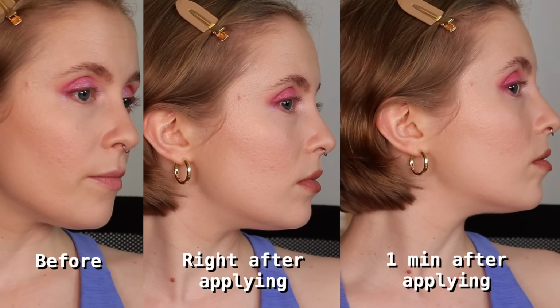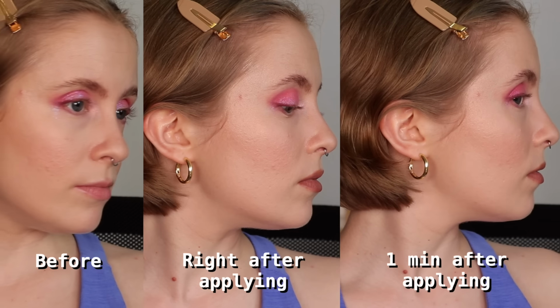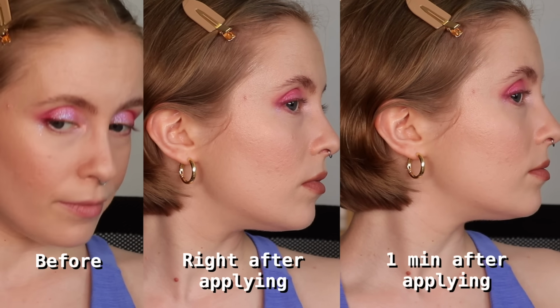I don't know if I can tell a huge difference. Like, does this really plump my lips? I feel like it might make a slight difference, but it's hard to tell. Either way though, I enjoy it. Let me know if you can see a difference, like right after I applied this versus having it on for like a minute. Do my lips look like they've actually plumped up in that time?